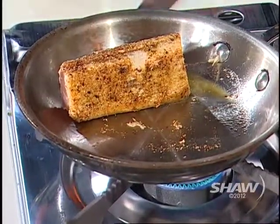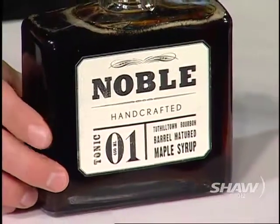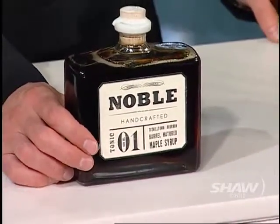I love maple syrup. It is one of my favorite things in the world. You always think that you've experienced it until you've had something like this. It's a total game changer. Tell us about the maple syrup.